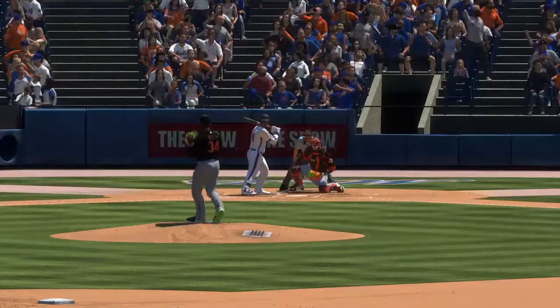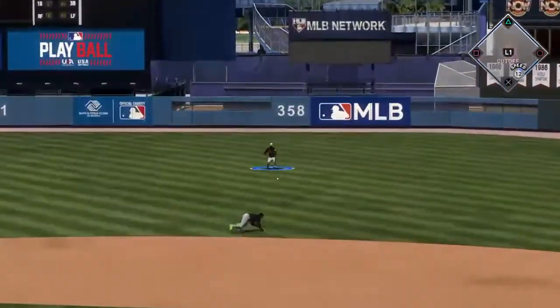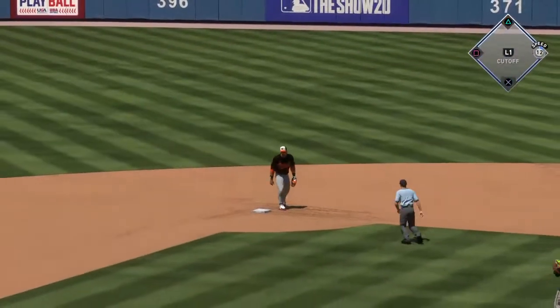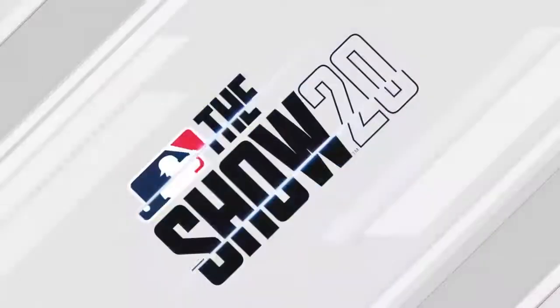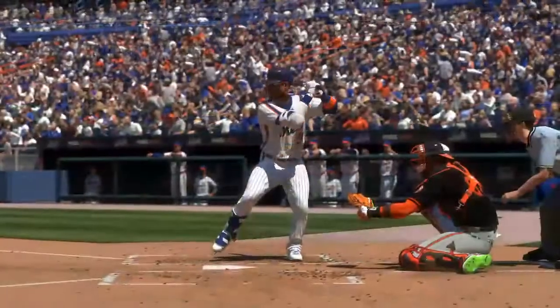Here comes the second baseman, Robinson Cano. And there's a base hit on the line. He wasn't letting that one go. Jumped on the first pitch right there and drove it into the outfield for a base hit.